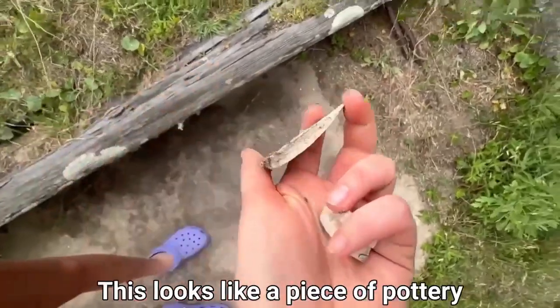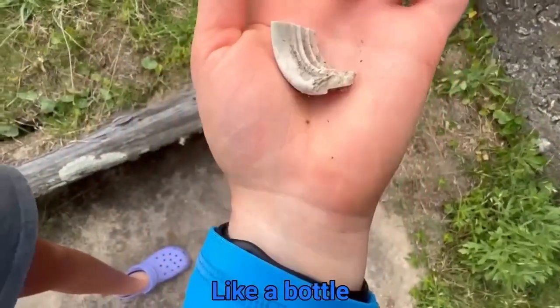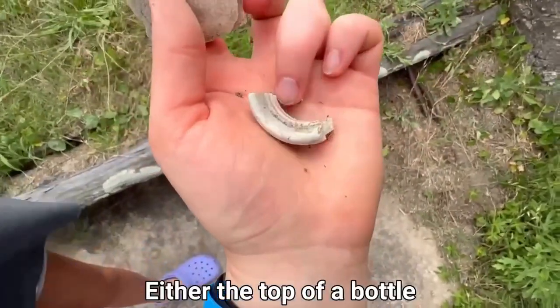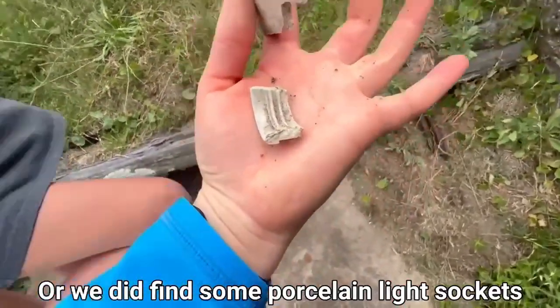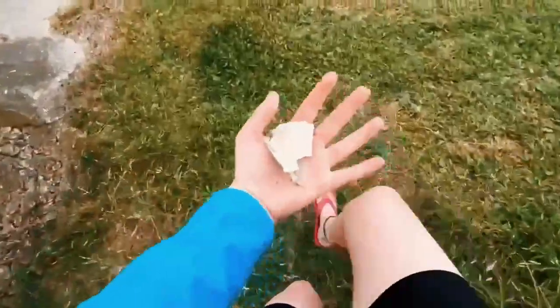It looks like a piece of pottery, maybe a piece of the wall. This looks like a bottle, maybe either the top of a bottle, or we did find some porcelain light sockets, light bulb sockets. Oh, I'm gonna go put this stuff back.